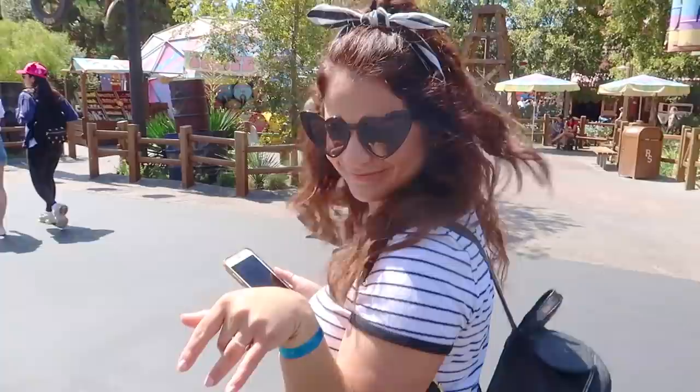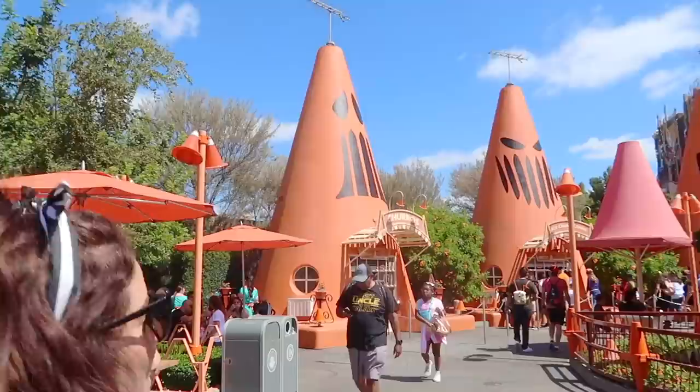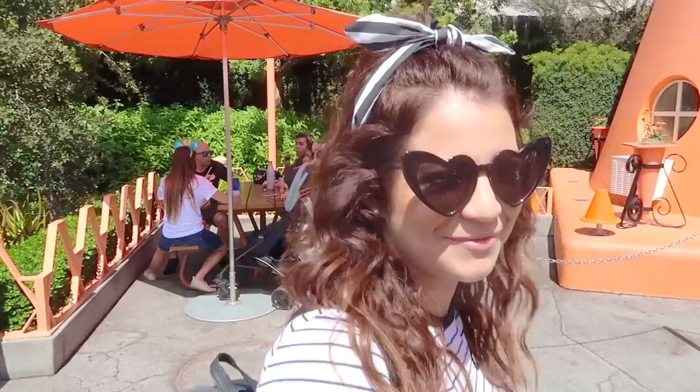Okay, I'm ruining it. Now, one of the things that we're gonna be trying is over here at the Cozy Cone Motel, right next to the cones. But look, they got Mater over here, and he's a vampire. What should we call him? Vampimator? Vampator? I don't know. We'll have to reference our old video for that one.